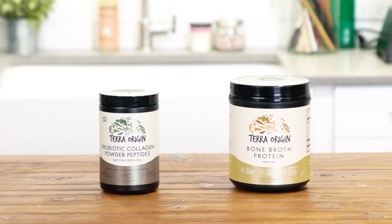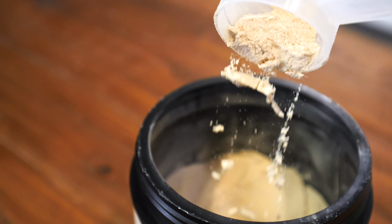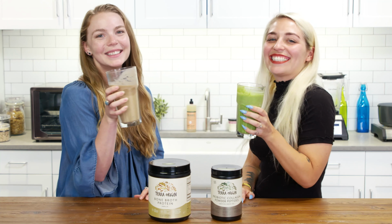If you're looking for an easy way to get more gut-healthy ingredients into your diet, definitely give these products a try. And these are great added into a smoothie like we did today, or they're awesome on their own in water or with a plant-based milk.